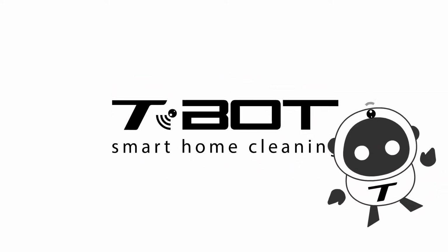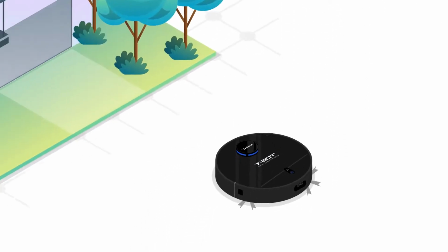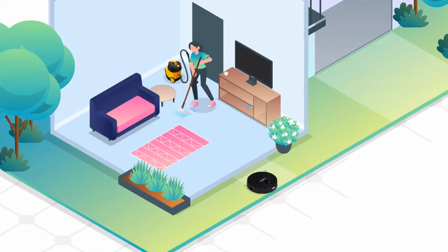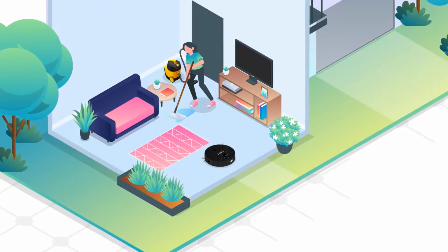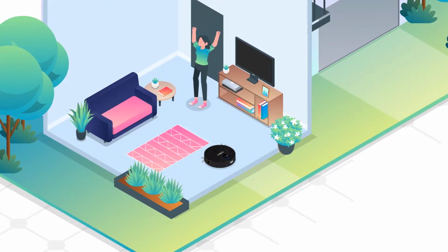This is T-Bot, our new smart cleaning robot. It makes your life easier and takes care of the floor cleaning. T-Bot will vac and mop your rooms all by itself in a completely customized way.